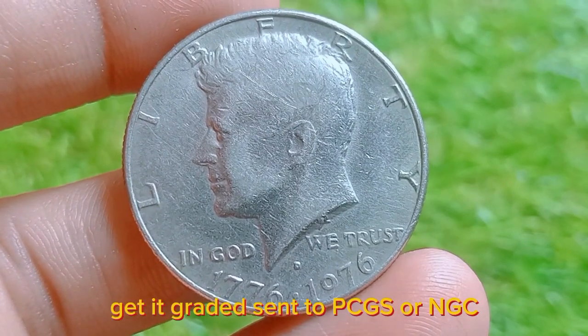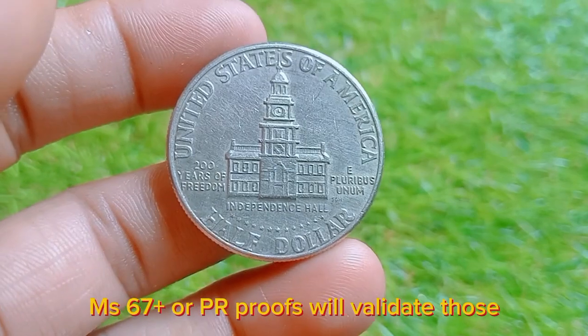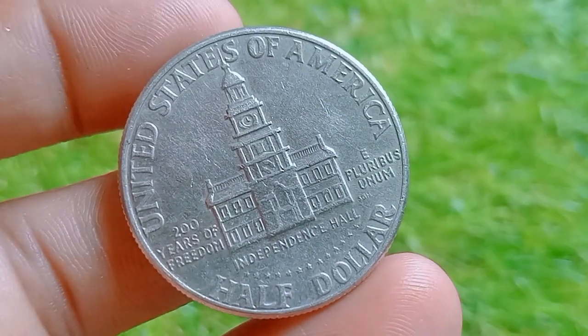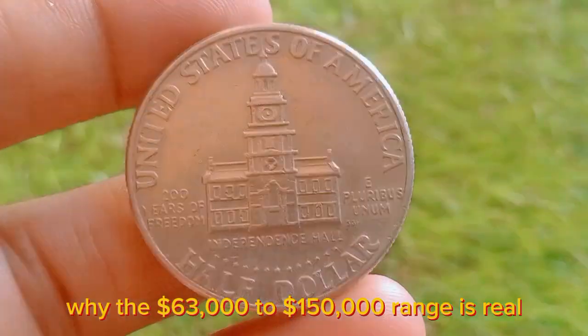Get it graded, sent to PCGS or NGC. Only certified MS67 Plus or PR proofs will validate those $63,000 to $150,000 plus valuations. Why the $63,000 to $150,000 range is real.